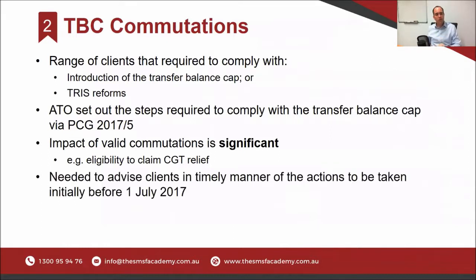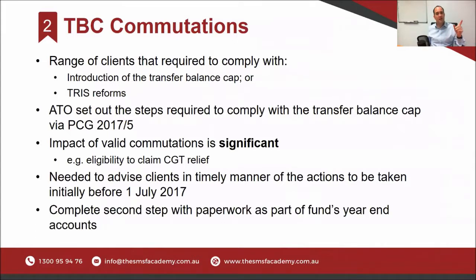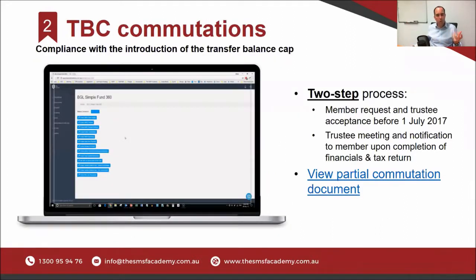So they needed to ensure that they advised their clients in a timely manner of the actions that needed to be taken initially before the 1st of July. And then we needed to make sure that there was this second step of paperwork completed as part of the fund's year-end accounts. So what we've done in our software here is ensure that there's this two-step process.